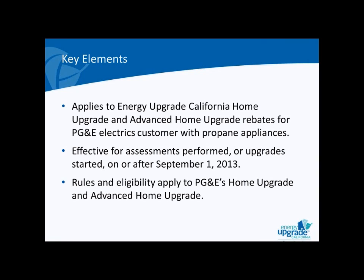So for the conversation today and the purpose of this is really allowing, as I mentioned before, Energy Upgrade California Home Upgrade, formerly the Basic, and Advanced Home Upgrade, formerly Advanced Package, rebates for PG&E electric customers with propane appliances. As many of you are well aware, up until this point, customers with propane appliances in the combustion zone were not eligible. This is changing that and allowing for those folks to receive an incentive. This program change is effective for assessments for Advanced Home Upgrade performed after September 1st or Home Upgrade projects started on or after September 1st.